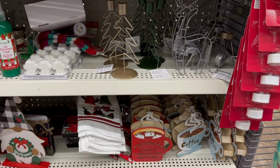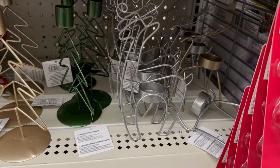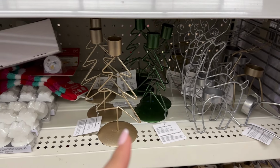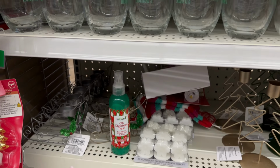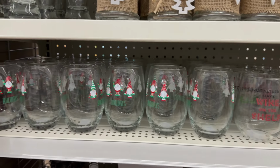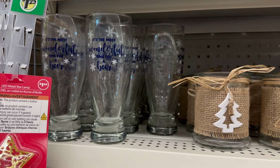Now up here, this is where this is really cute. You've got some reindeers in silver and gold. So they look like this. And then I love the tree candle holders like this. Then they've got the little sleds. They have some adorable stemless glasses. And then look at this. It's the most wonderful time for beer.